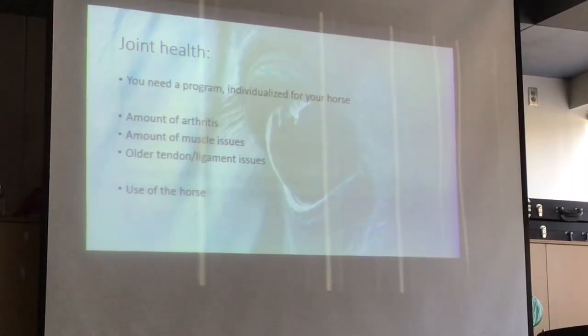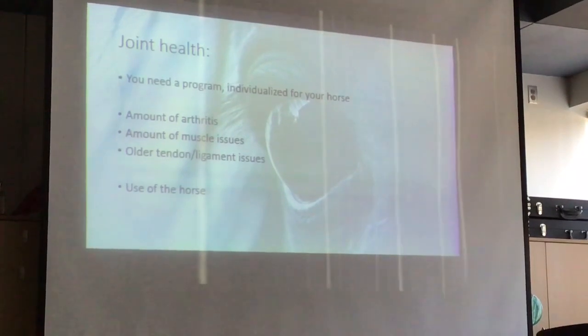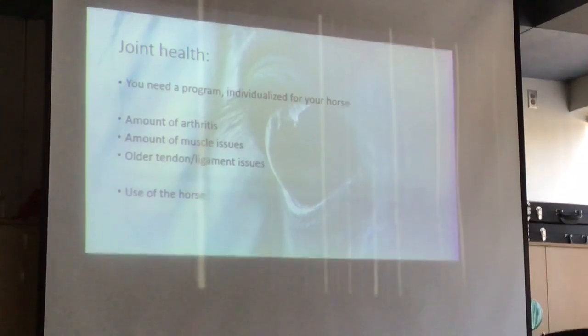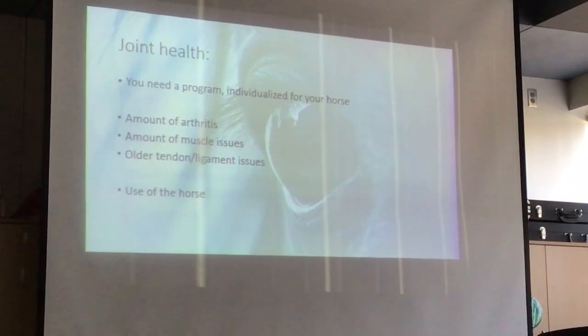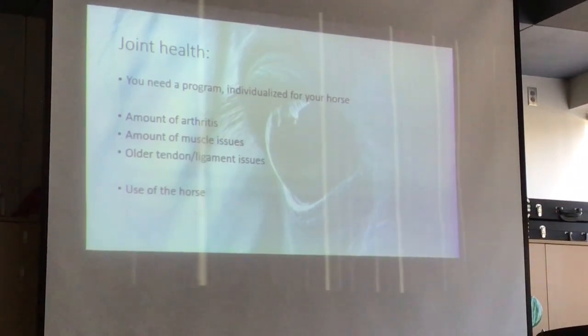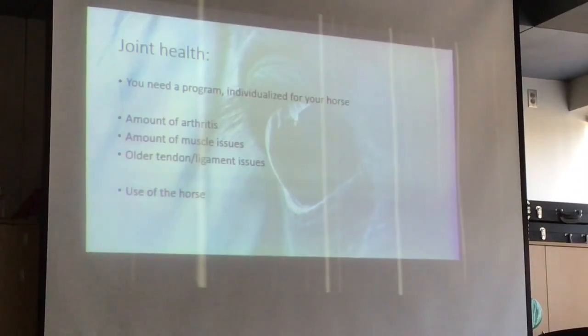For joint health, you need a program that's individualized for your horse. Some horses at a young age are really flexible and they damage their joints a lot because they're so flexible. They need a different program for later than a horse that's always careful with himself and didn't really hurt himself in that time. So when I talk about a program, it's not the same for every horse.